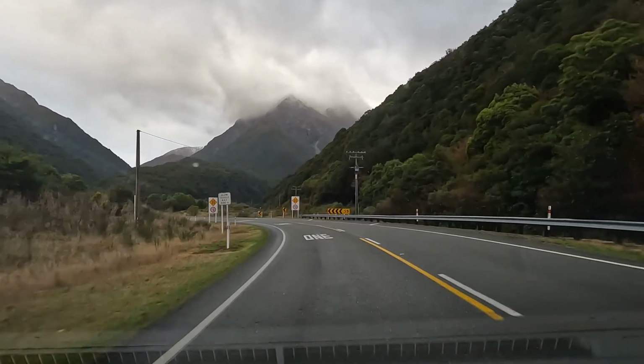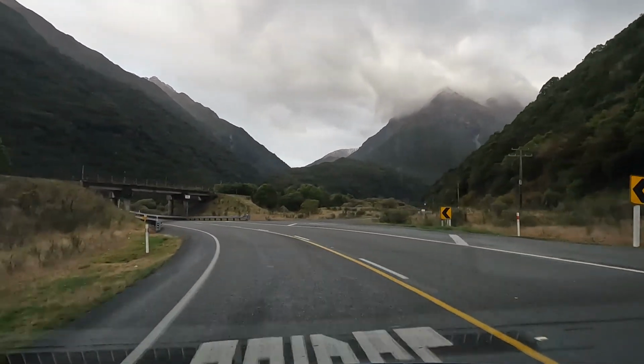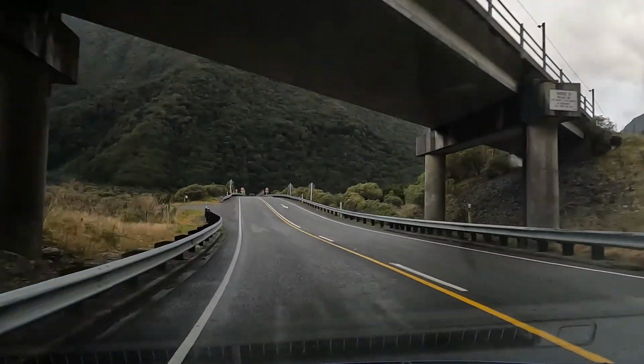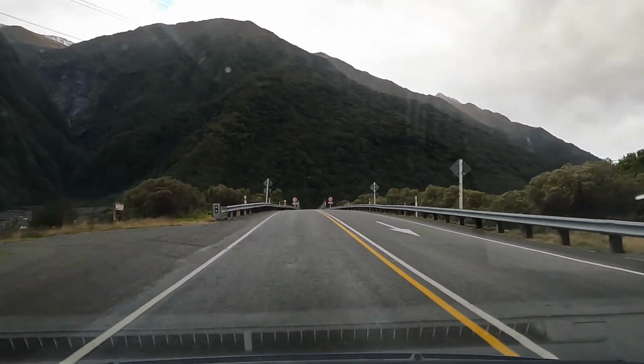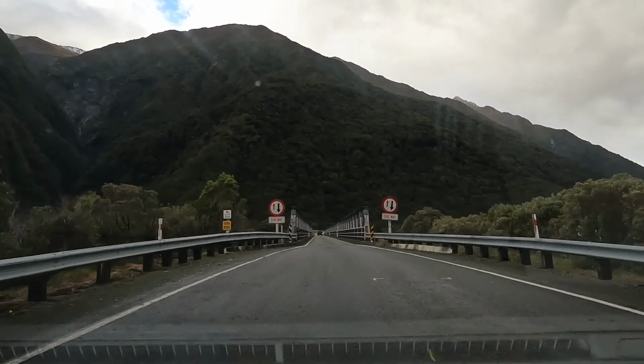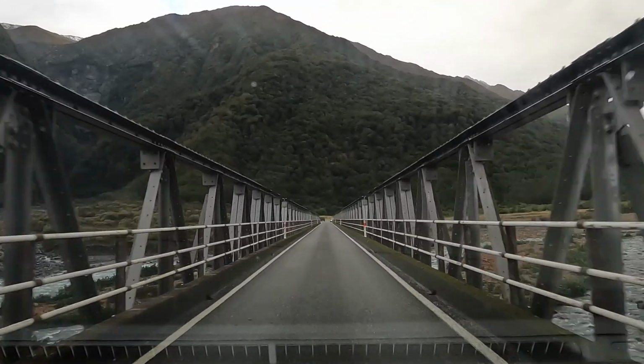Here we've got another one of these one-lane bridges here, guys, and this one here is quite a pain because it's really hard to see the approach until you're right on top of it. You'll see what I mean in a minute. Here we go, we're right on top of it now. Is there anything coming? No, there's someone waiting. There's already someone on the bridge, so I'll sneak on there.